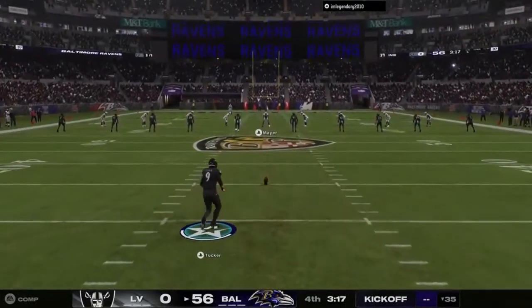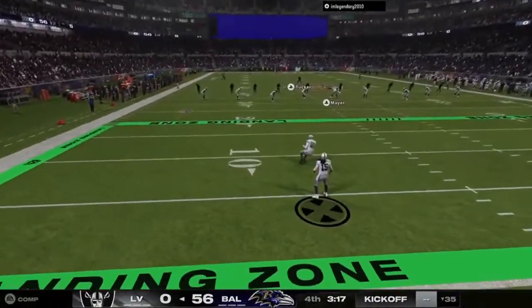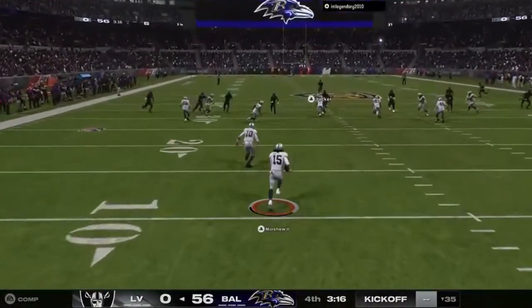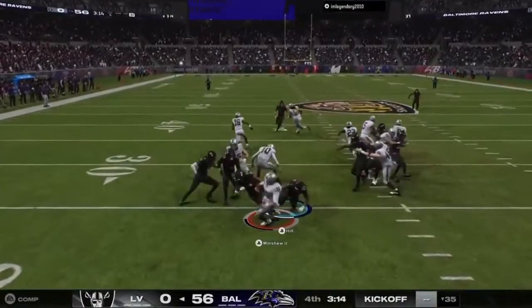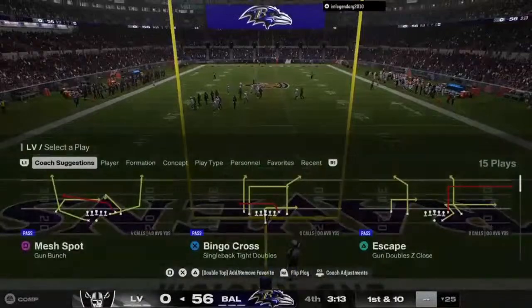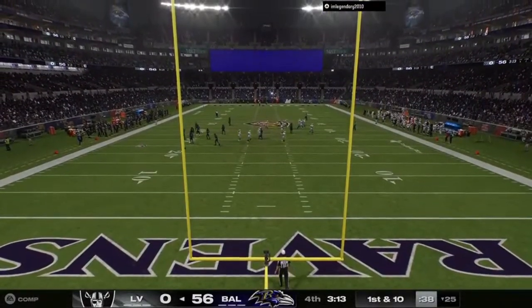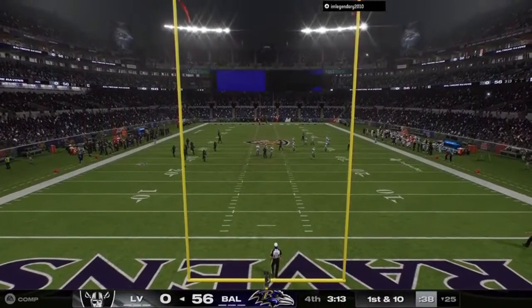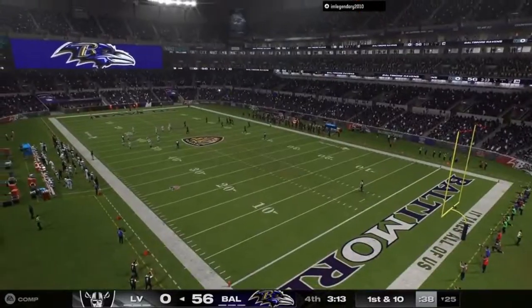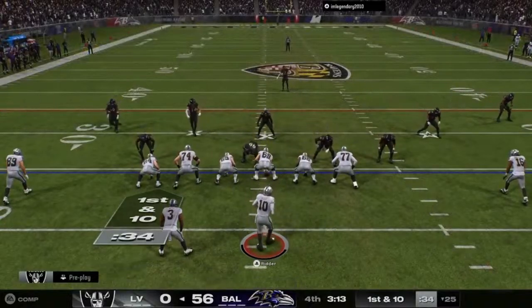Out there is Tucker, and he'll kick this one away after the touchdown was scored. From the 6, here comes a return. And he is stopped at the 25. The drive will begin there. A fresh set of downs to work with. It is 1st down and 10.